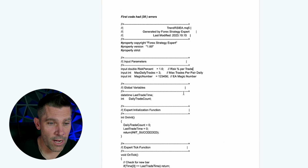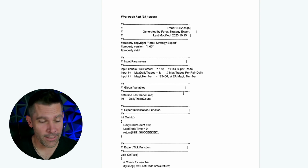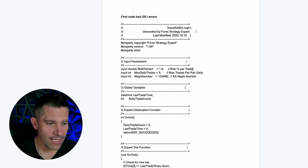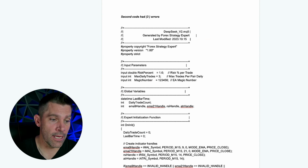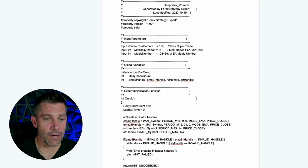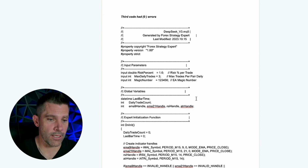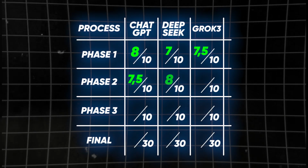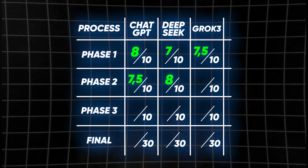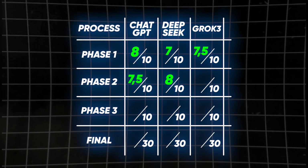Next up, we're going to look at DeepSeek. DeepSeek, first round, 38 errors. That's right, 38 errors. Second time around, I looked into it again and we had only 3 errors, and then third time round it fixed its errors and we were sorted. So only 3 rounds to fix that. So for me, that is going to be an 8 out of 10. So DeepSeek coming back a little bit, throwing a little bit harder punches.